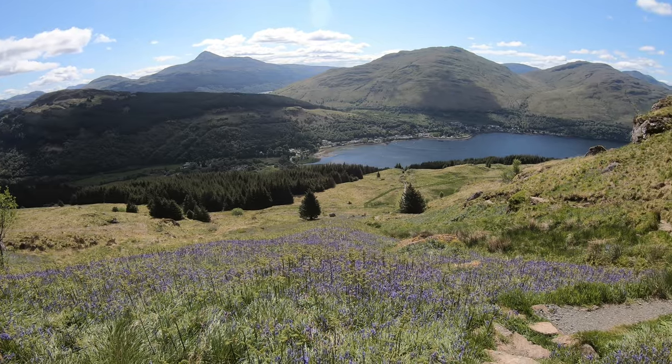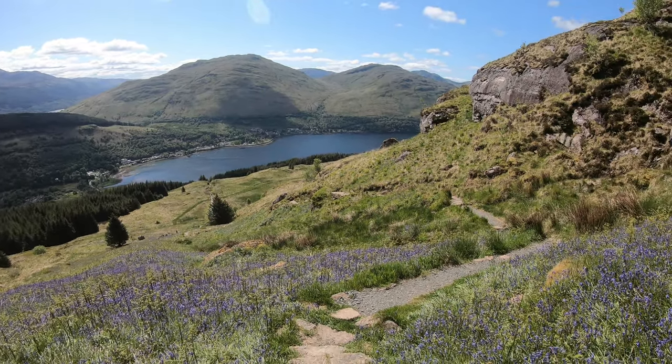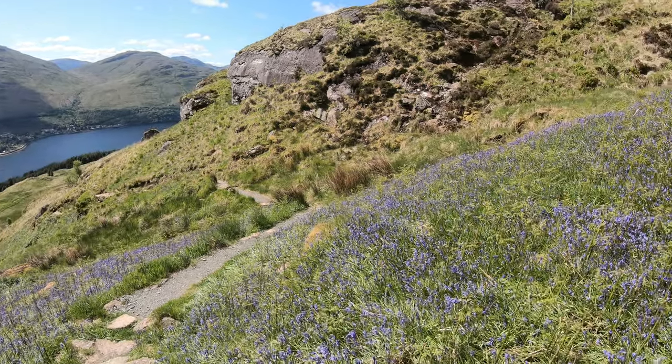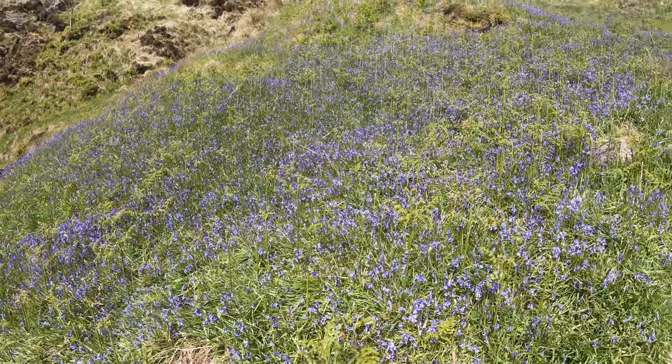Bluebells here, it's probably better than Rannerdale Valley, because there's not loads of people milling around. But yeah, the bluebells are in full bloom here. So we can still make our way up.